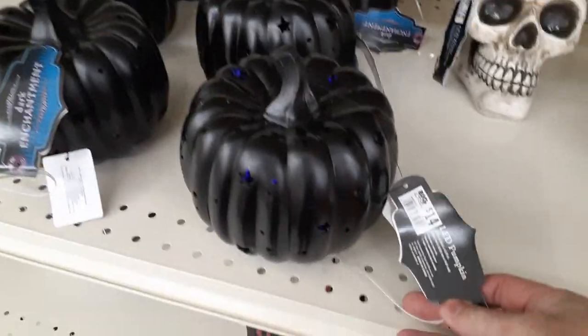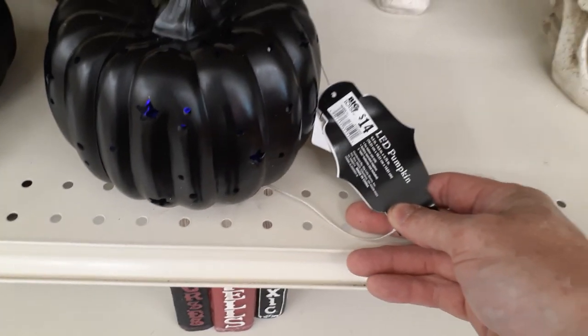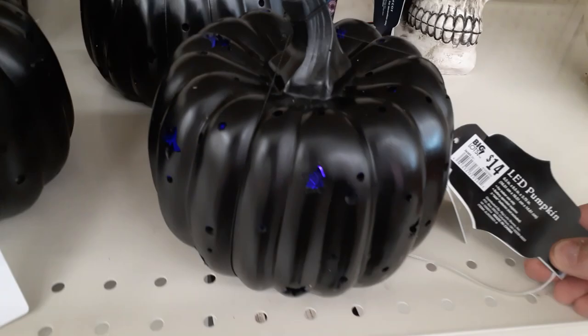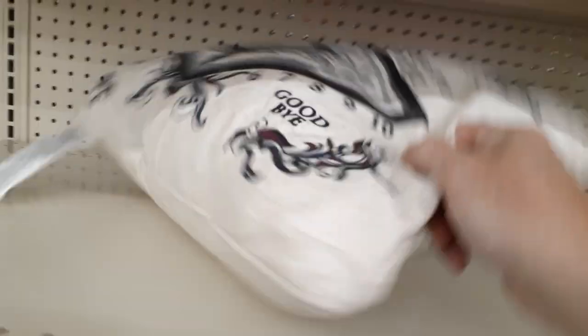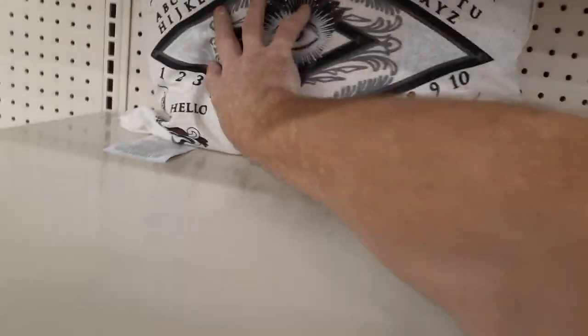All right, we got some pumpkins here. Oh, so that's dark purple. I think that's a projection, I think. No? That might be a projection. It's too bright in here to tell. These are pretty cool. The pillows are how much? Give me a price, Gypsy. $14 for the pillows. Pretty cool design.